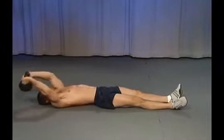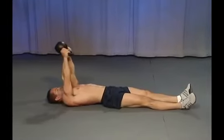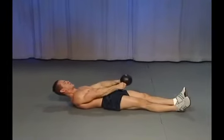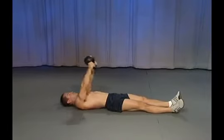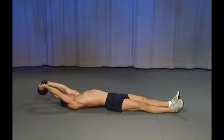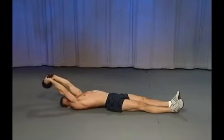Okay, you start with the kettlebell overhead here. This is the lying pullover. And then as you drop it down, you're going to raise your head and contract your upper abdominals, and then slowly release, expanding the rib cage. Exhale, inhale, take a deep breath into the chest. Exhale, inhale.